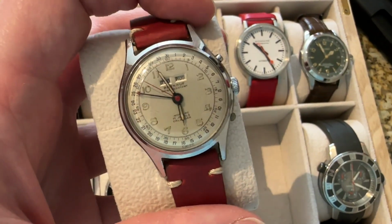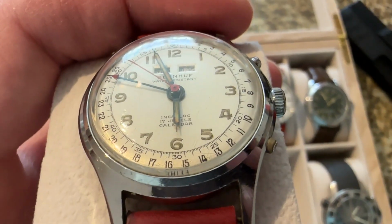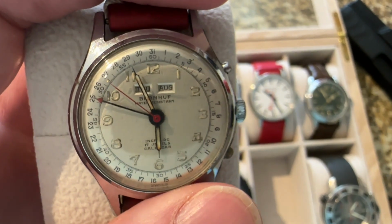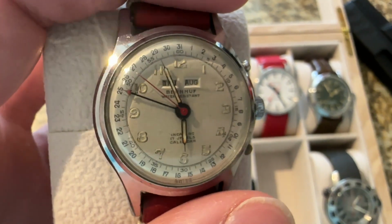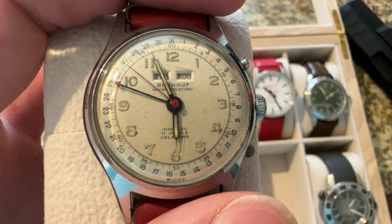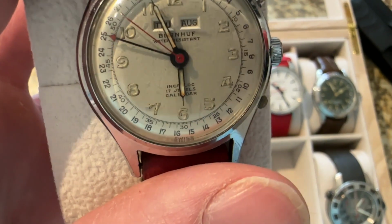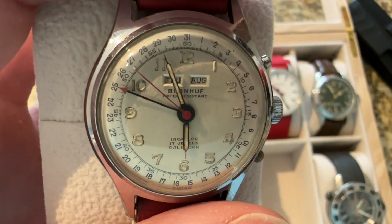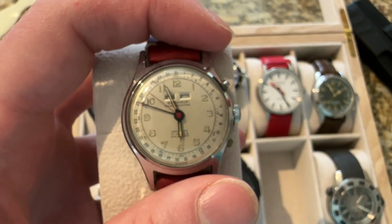This watch I actually got for $5. It's a Bernhoff, an older brand, and that's because this watch is actually from the 1920s. It's a manual wind annual calendar with a pointer date. So not a perpetual calendar that counts the leap years, but an annual calendar. So we have the month, the day, and the date, and it's just a beautiful, beautiful quality dial.